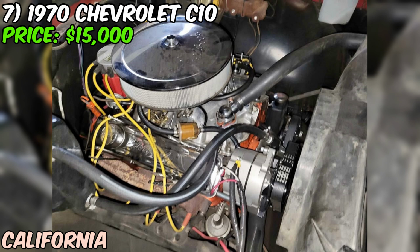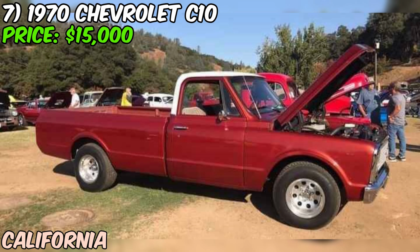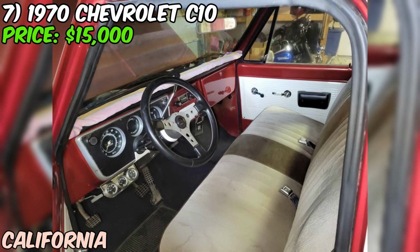Just make sure to do your due diligence and inspect it in person, as you should with any classic vehicle purchase. This seems like a solid example of a classic C10 that you could either enjoy as is or continue to improve upon. The seller appears to be open to trades as well, which adds some flexibility to the deal.